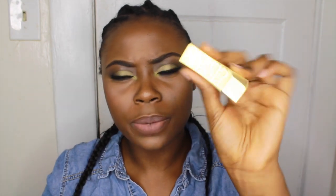Two other things that I got from MAC, and this is the Prabal Gurung lipstick. I only got one color. There were 3, and these ones were kind of hard to get, and it was $30, so I wasn't gonna spend $60 to get 2 lipsticks. So this one's Carmine Rouge, and it's just a red. I think it has a cool undertone, and I really like the packaging.